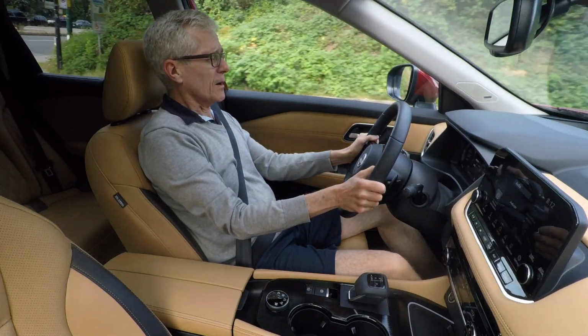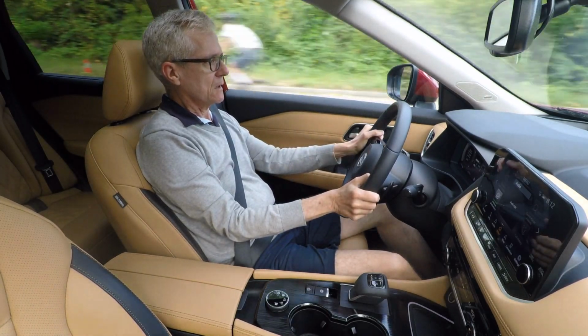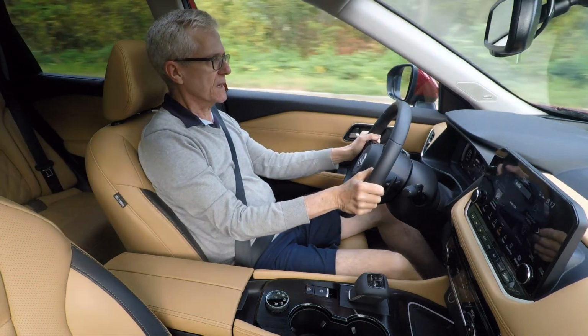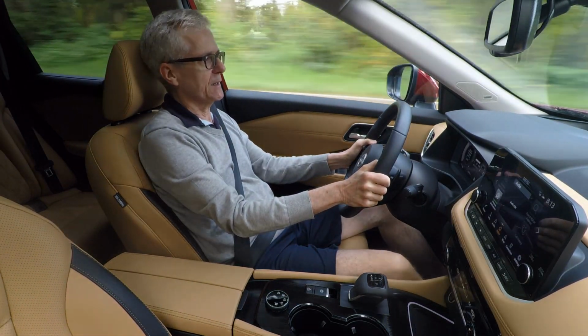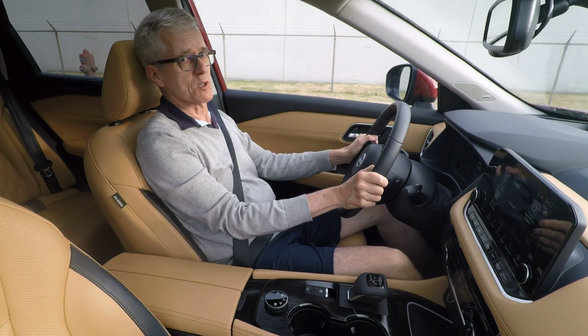All right, here we are going up one of the steepest hills in Vancouver. So a gradual application of throttle, everything's fine. Some noise from the CVT, continuously variable transmission, in fact quite a bit of buzzing there. That is typical of that design. Brakes, by the way, are linear and not grabby or spongy.